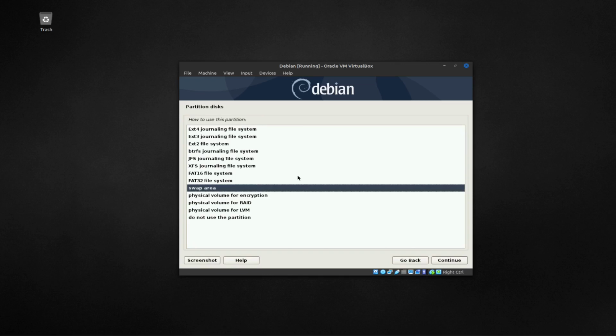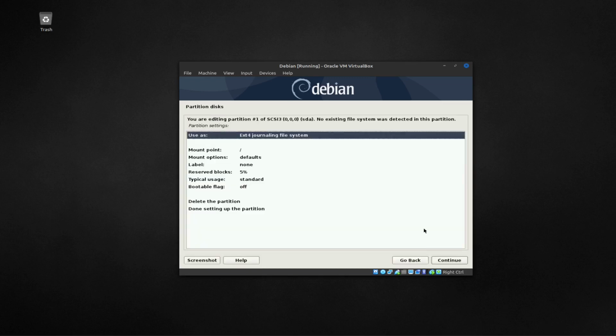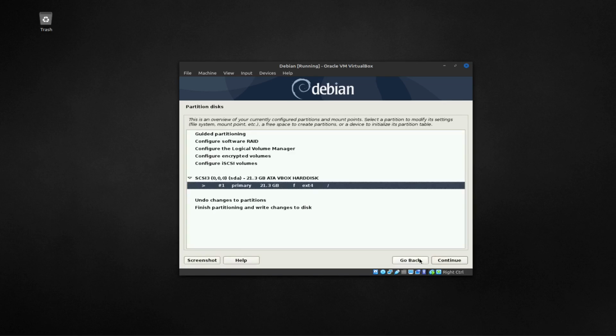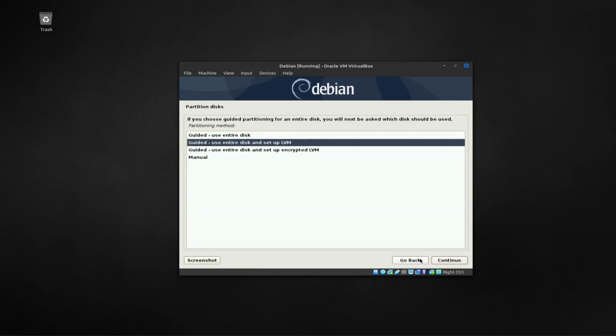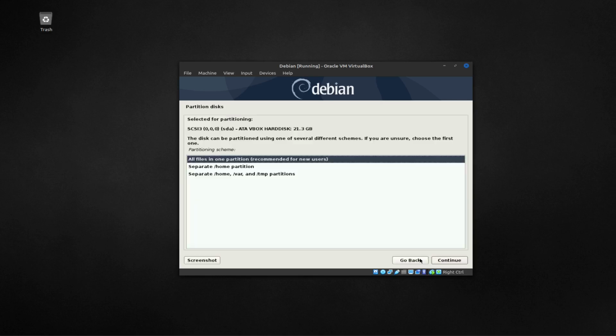So, but I'm not going to. I'm just going to accept the default. Let's say go back, and we go back again. So let's go back to guided partitioning. And we're going to say use entire disk and set up LVM. Press enter on that. That's the disk we want.